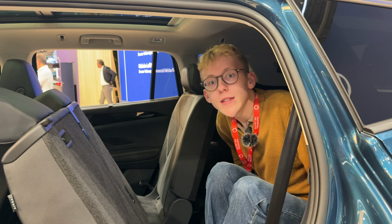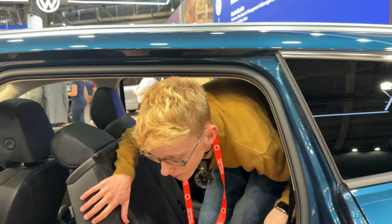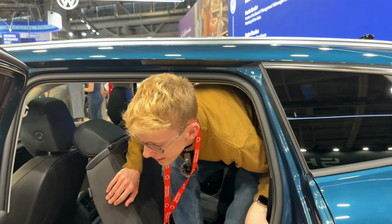You don't have ISOFIX in the third row, but you do have it on the outermost seats here, and then you have it on the passenger seat as well. On the outside, you can see it's in the nightshade blue, which I loved on the previous Tiguan, so it's nice to see that back on the Tayron.